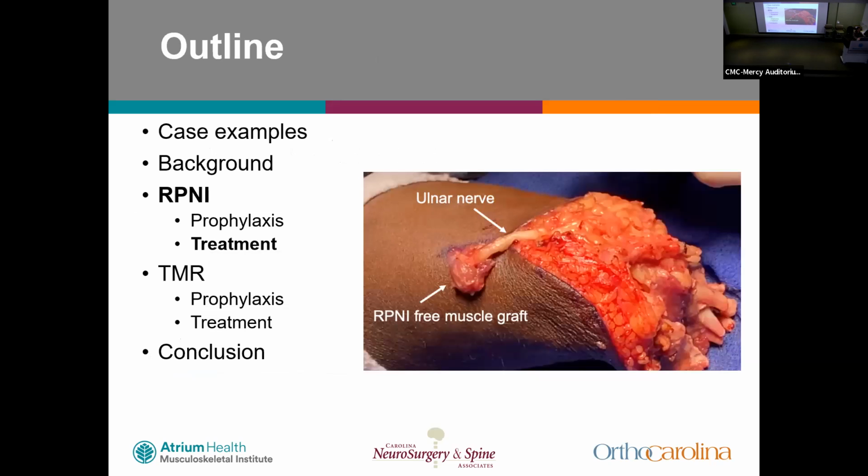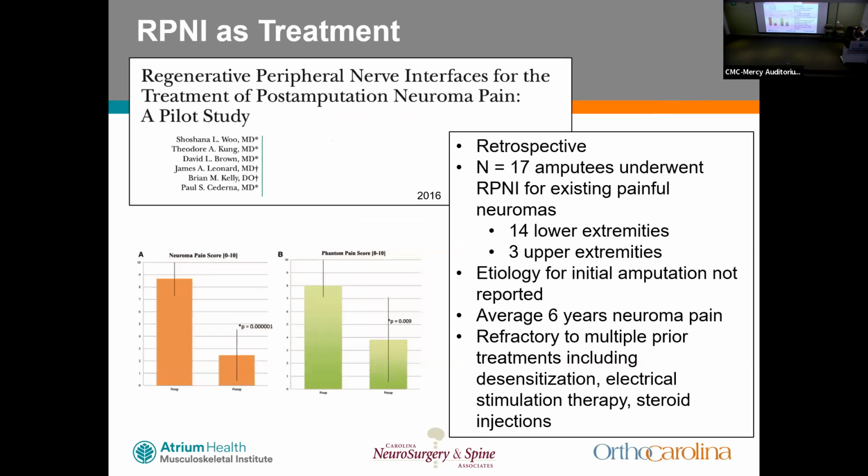Moving on to RPNI as treatment. The study was published in 2016 and was a retrospective analysis of 17 amputees who underwent RPNI for painful existing neuromas. The majority of their patients had previously undergone a lower extremity amputation, and the etiology for the initial amputation was not reported. These patients had an average of 6 years of neuroma pain prior to this intervention being performed, and their nerve pain was refractory to multiple prior treatments, including desensitization, electrical stimulation therapy, and steroid injections.